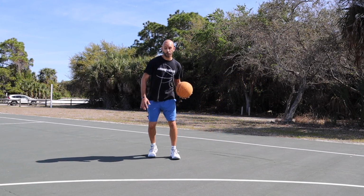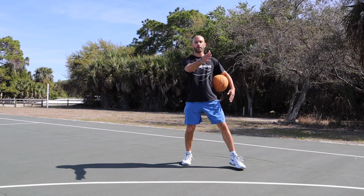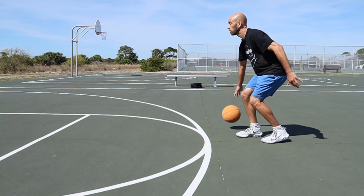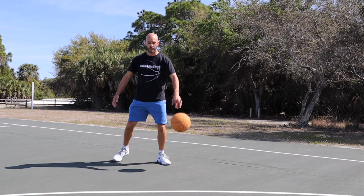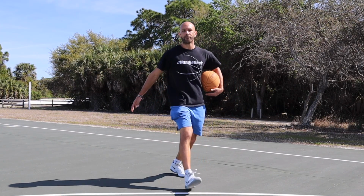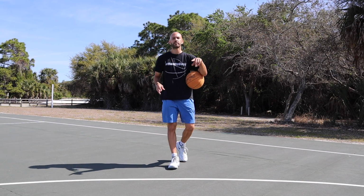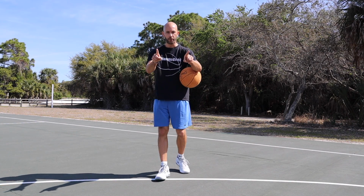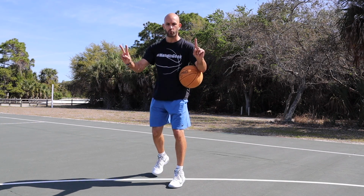Now, sometimes that shuffle is great to read your defender, but if you know you have the opportunity to get past him, boom, right forward with that foot. I want to be quick and efficient with that and start trying to get past my defender. Now, one thing to understand here is acceleration versus first step. I look at these as two different things because in basketball, there are different game situations.